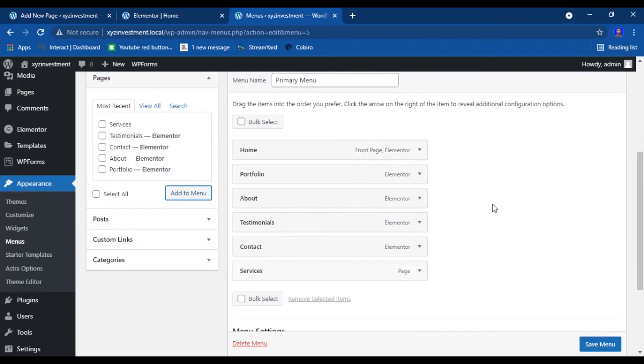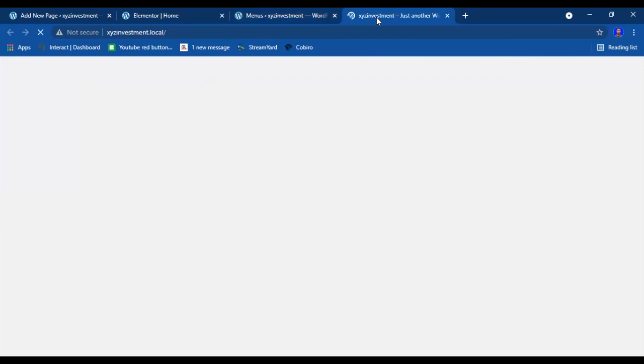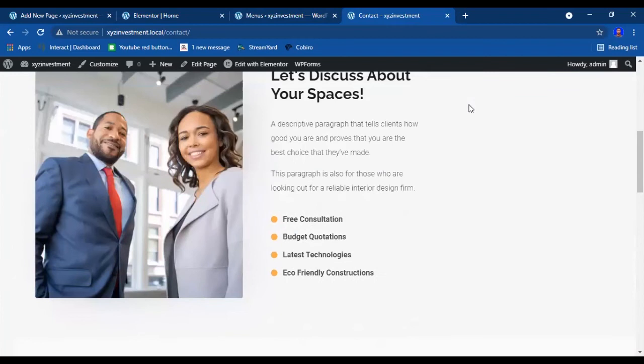Another thing is you can drag your menu around to rearrange it. So we are going to take this to home, services, about us, portfolio and contact us. I've rearranged my menu. Once I save this menu and visit our website, you see it's going to show on our website. Now we have home, about, services, testimonials, portfolio, and contact us. Once you click on contact us, you are going to see that form I was talking about. I'm not sure why; okay, this template doesn't have a form, I guess.